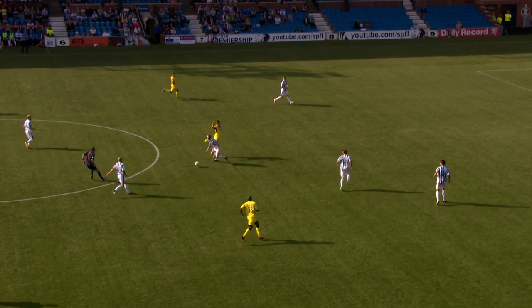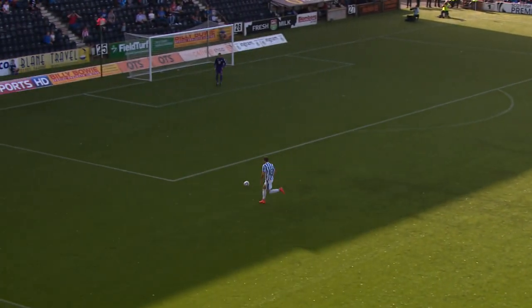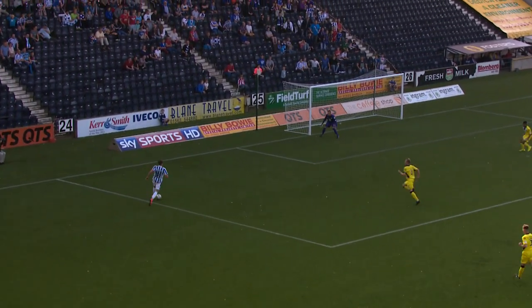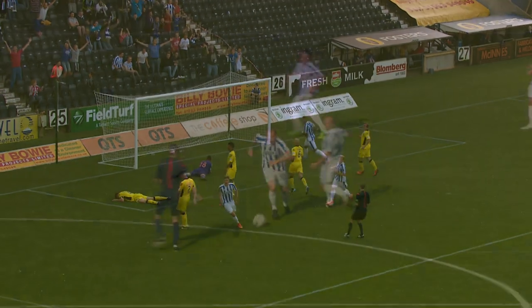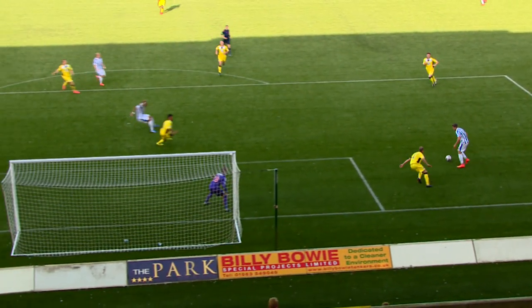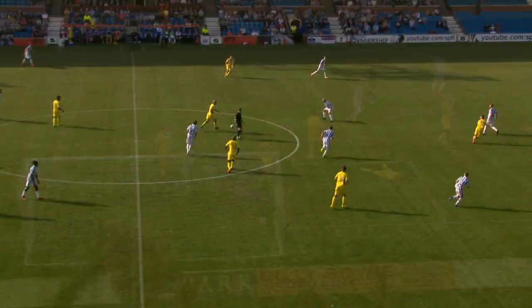McLean comes deep to pick it up, but it's a good tackle by Connolly, and then a very good ball through to the substitute, Robbie Muirhead. Muirhead cuts back onto his right, and at long last, Kilmarnock find the back of the net. It's taken over an hour. Robbie Muirhead's only been on for 7 minutes of those, and didn't he finish it well?